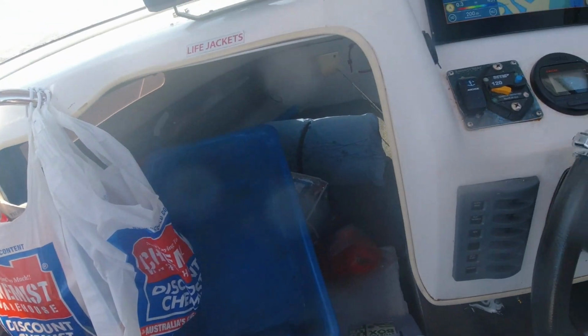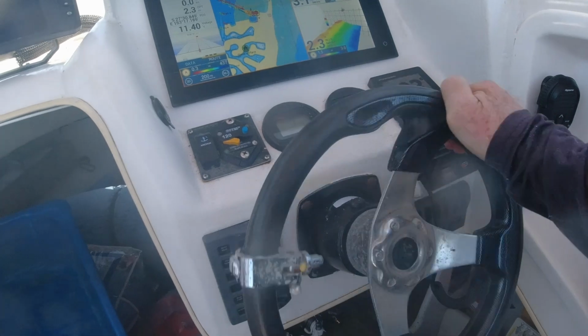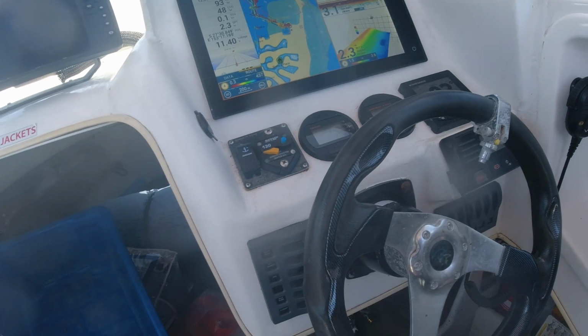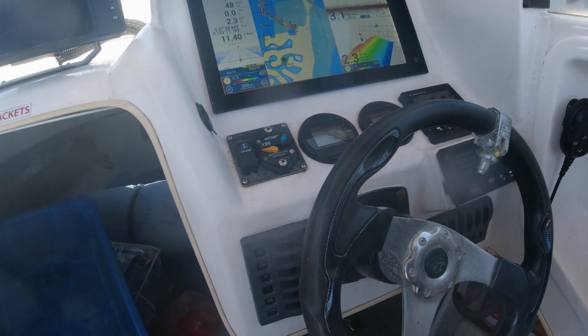I've practically got no steering. I was lucky to get it back to the ramp. I'm going to be working hard to get it onto the trailer. So, had to call it. Never mind. Got a good AJ. So, that'll have to do me for today.